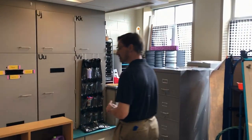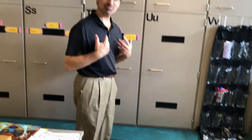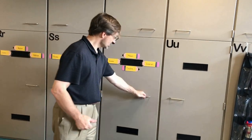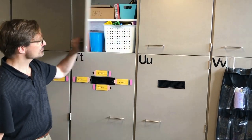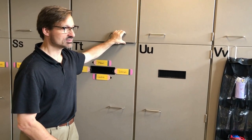Looking to the back of the room, we have the student wardrobes, starting with a small seat area that we always like to have because you have to put the shoes on and off. The student wardrobe for everyday use, and storage use above.